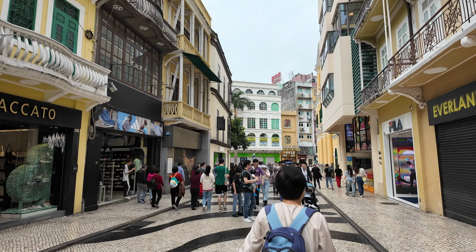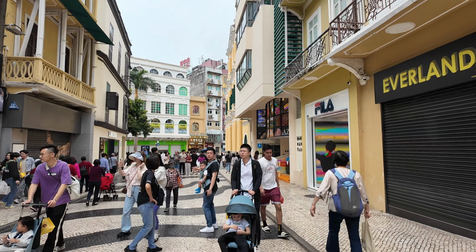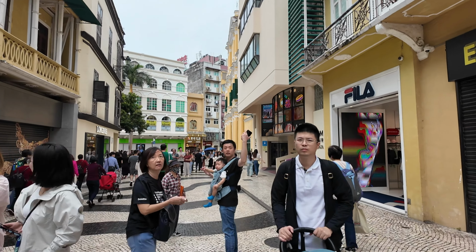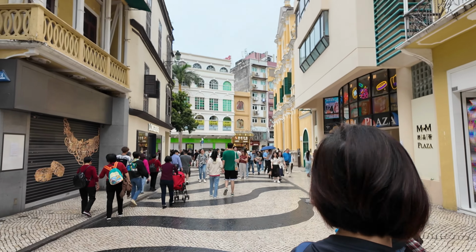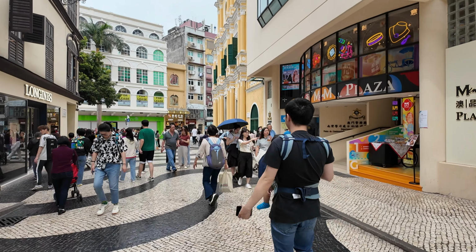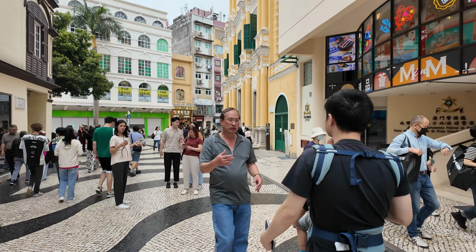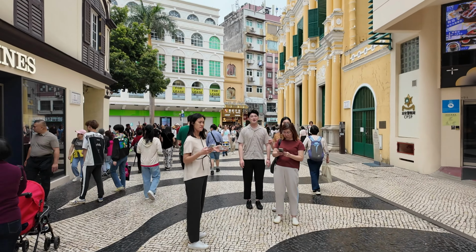and then this is more of the old town, I would say, with street foods and other types of restaurants and stores. Not as fancy as what they call the Strip on the other side of the island.